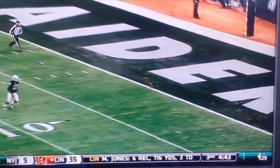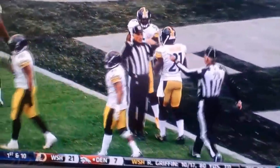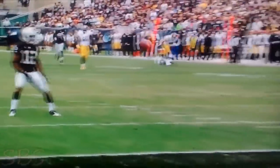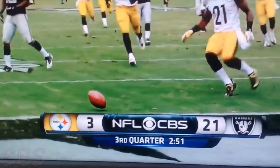Excellent spiraling kick by Mesco, and it takes an incredible bounce at the end. And the officials say it was out of the end zone. That about as perfect a punt as you'll ever see. 56 yards. And Robert Golden getting there for the Steelers.